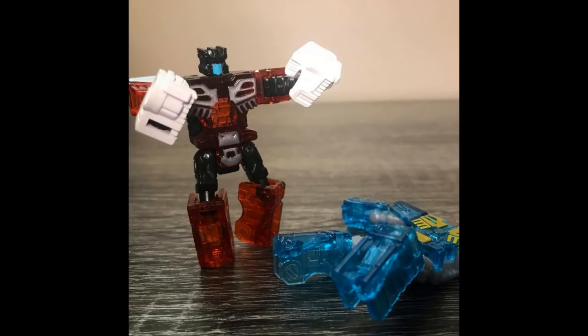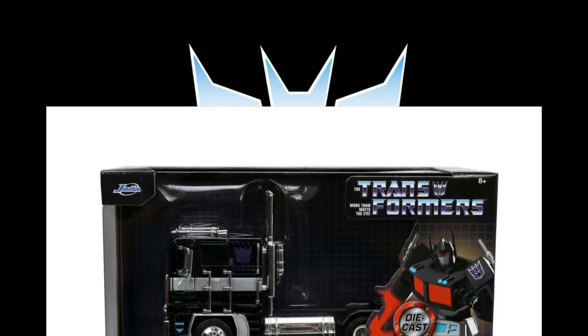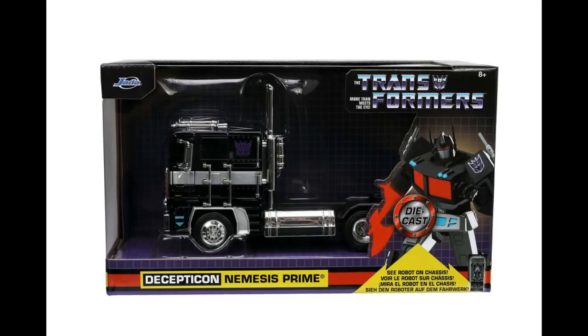That works. So I don't know if anybody remembers that Jada made an Optimus Prime. It was like $6.99 on kind of the Hot Wheels aisle, and it was pretty cool. It was a nice looking Optimus Prime, not transformable, and really just didn't do much. This thing is going to be $30. This is a Nemesis Prime version, and the thing about this is it's going to have opening doors. It's made of die-cast, rubber tires, premium rubber tires, all that kind of stuff.